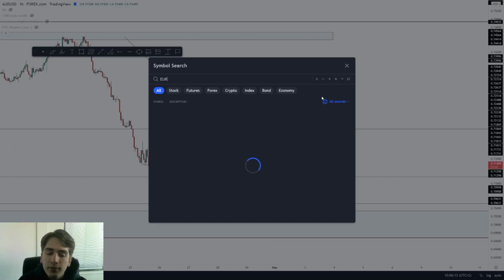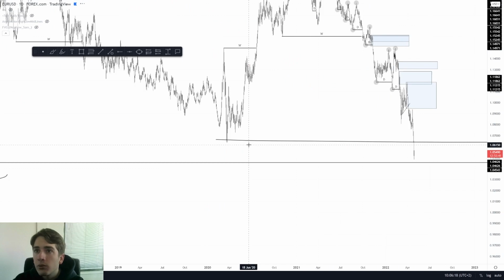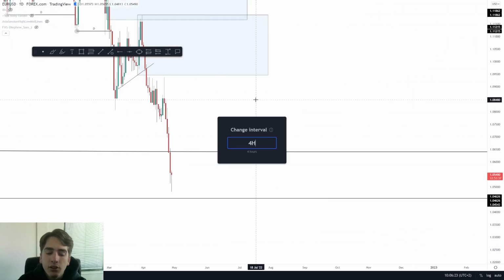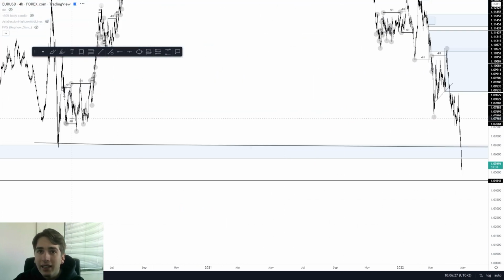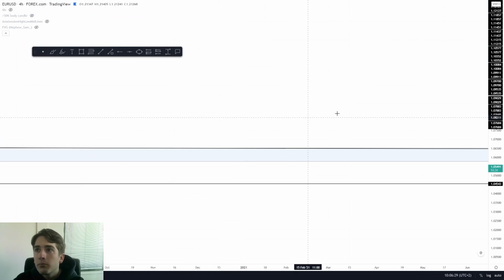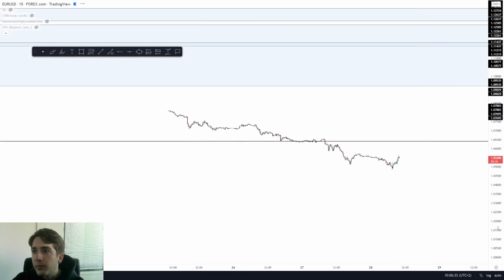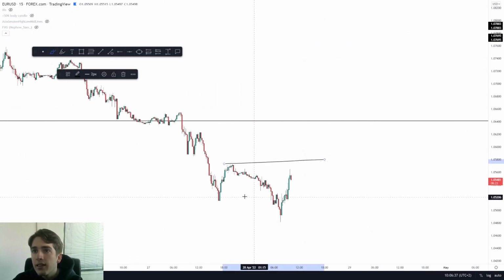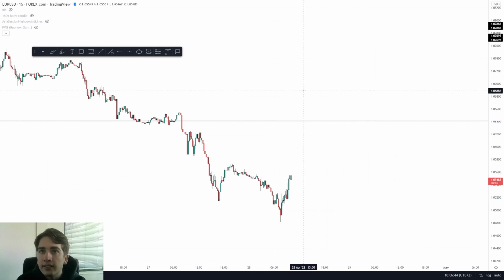Let's head over to euro dollar. Euro dollar, nothing much, I would say. Still not very interested in it. Looking at the overall 4-hour, there's no real added use in explaining anything about this chart, purely because there's actually nothing. So just keep an eye on the 15-minute, I would say. If we are able to break this structural high, which broke this structural low, then you could potentially look for a reversal, but euro dollar is just not on my radar at the moment.